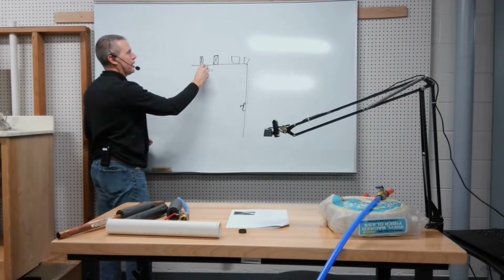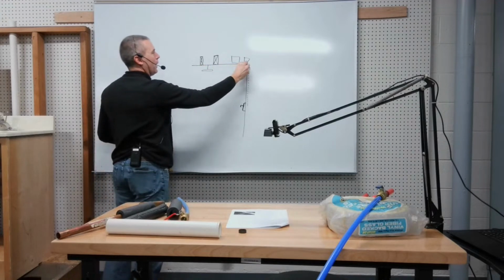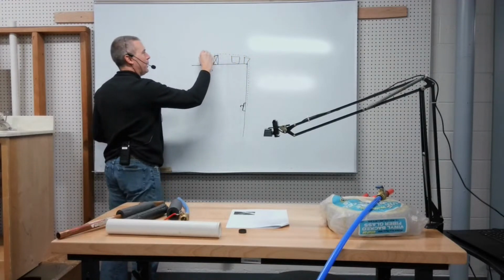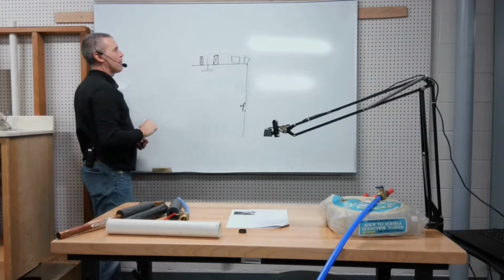And how are you going to get to here? So a lot of times, you're not supposed to drill through these, so you've got to come all the way up top, come all the way over here, and then down.